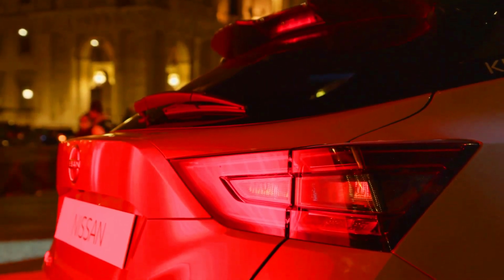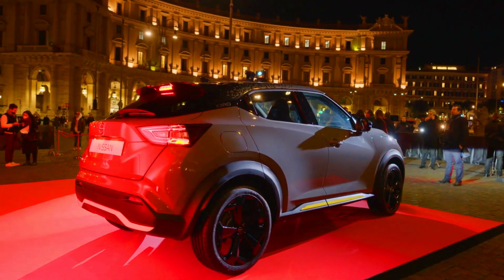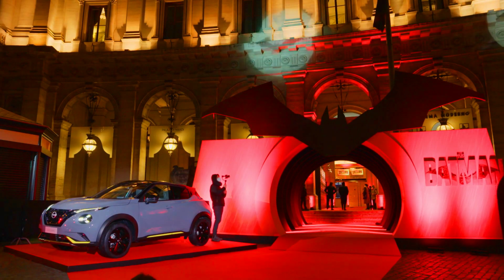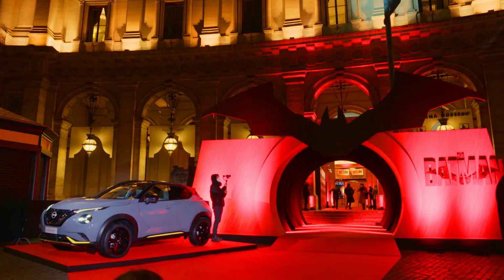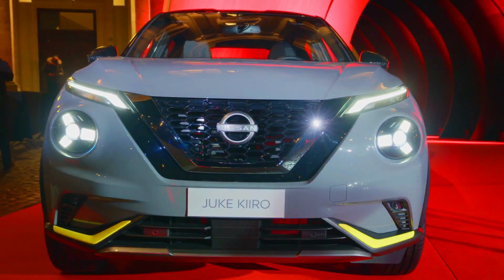The design for the JUKE Kiiro was led by the team at Nissan Design Europe, in central London, where both generations of the segment-busting JUKE were designed, as well as Nissan's other segment-pioneering crossover Qashqai.